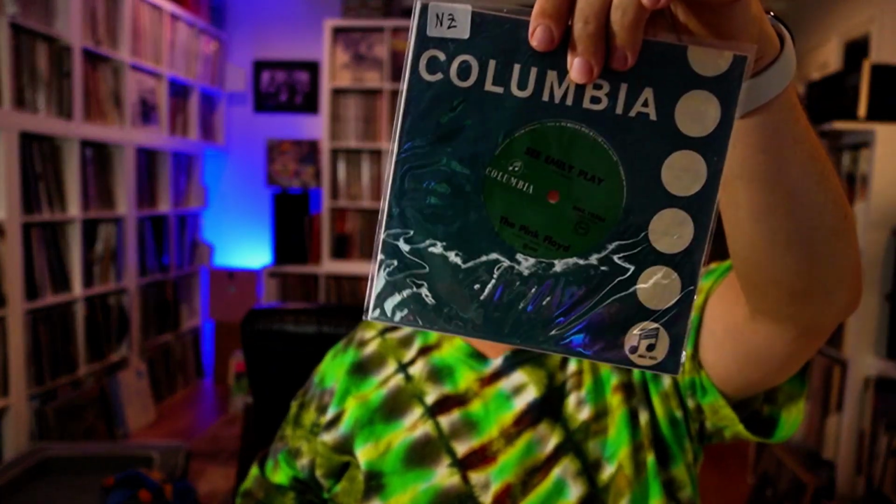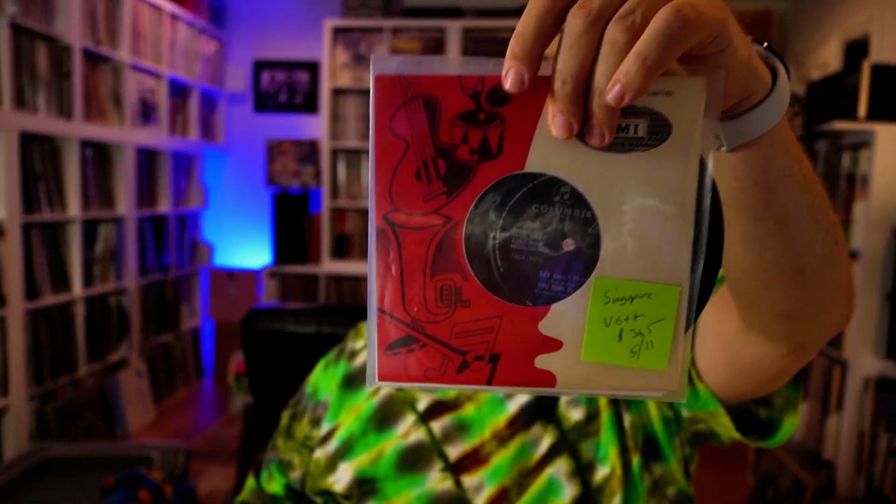Canada, bummer about my light. Brazil. New Zealand. This is South Africa. Singapore. Greece. There's a first pressing of Greece, which is super rare, like thousands of dollars rare. I've never seen it. This is Australia promo. Australia stock copy. And Sweden. Those are all my See Emily Plays by Pink Floyd.